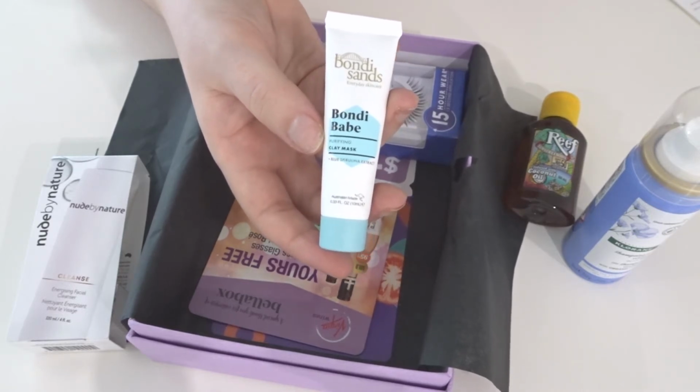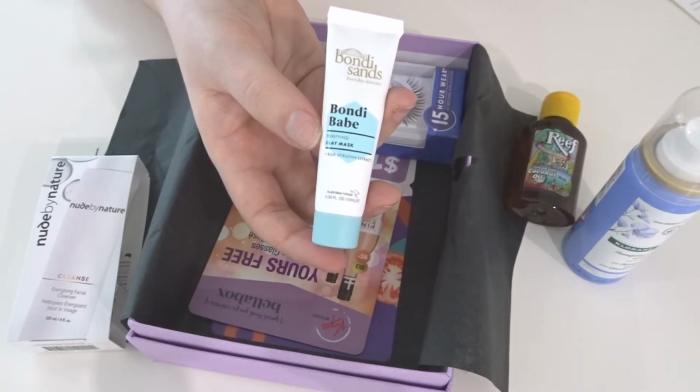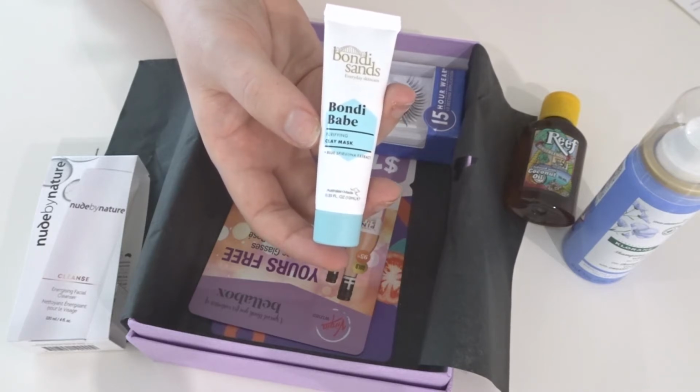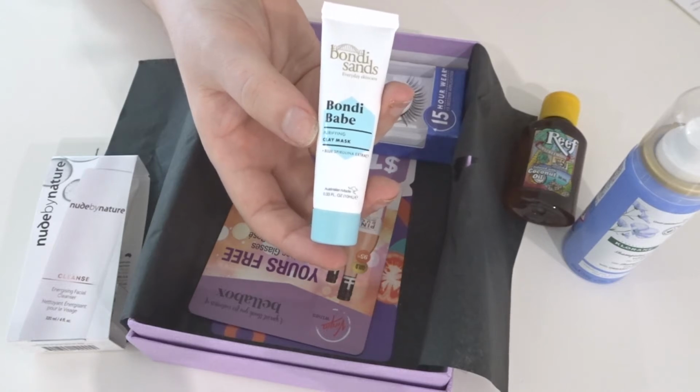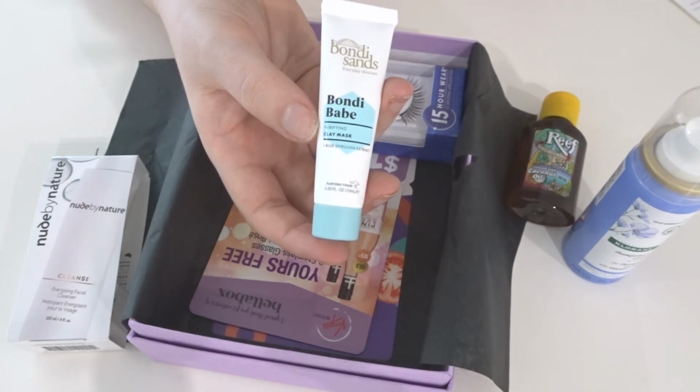But it is the Bondi Sands Bondi Babe Purifying Clay Mask. This is just a sample, but you can get the full size for $19.95 at Priceline and Chemist Warehouse. Bondi Sands Bondi Babe Clay Mask detoxifies skin for a clearer complexion, enriched with blue spirulina extract, bentonite clay, and matcha.